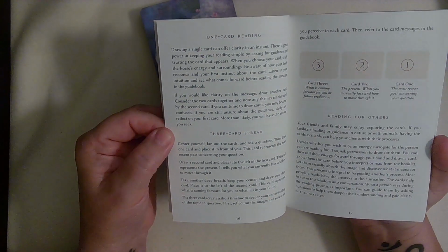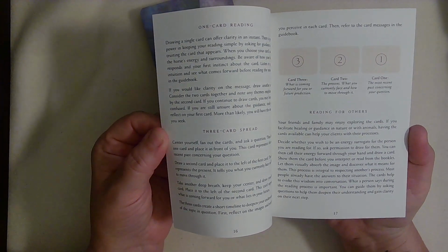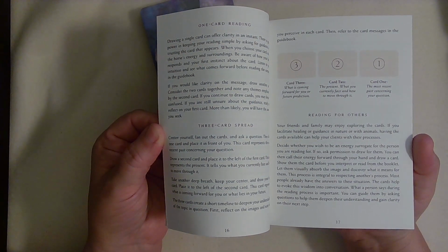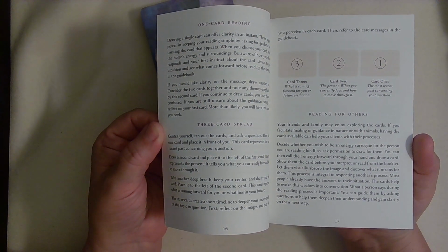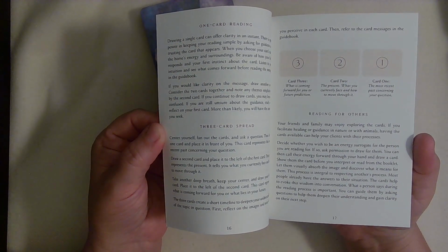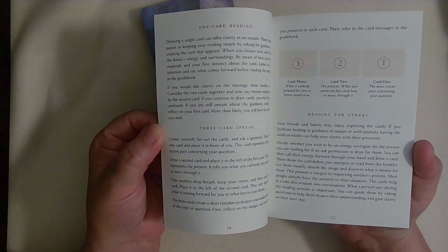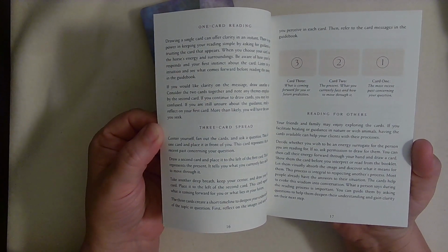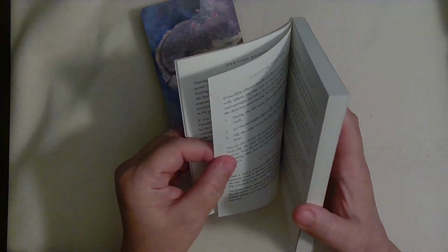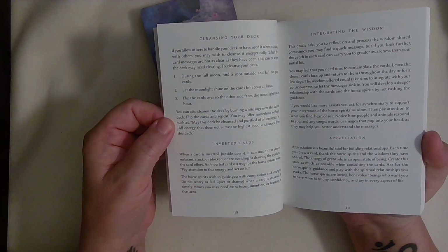Then you have the 1-card reading, 3-card spread. Reading for others goes into a little bit of that. And I know that some people are intimidated by that. I for one am. I'm very intimidated by that. And some people have had questions of, should I let them handle my cards and so on. And that's a personal choice as well.